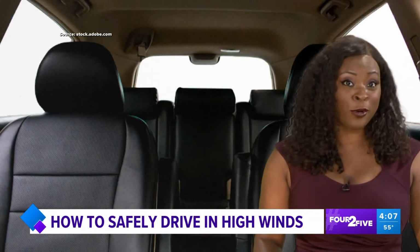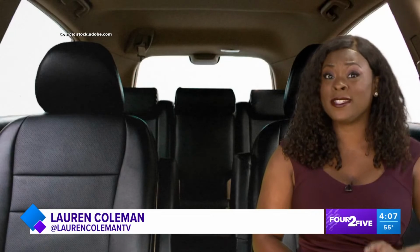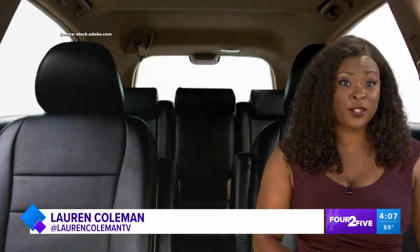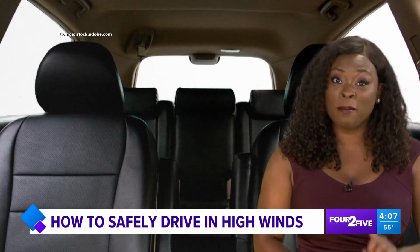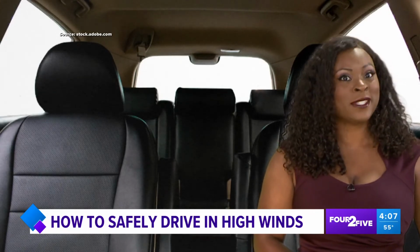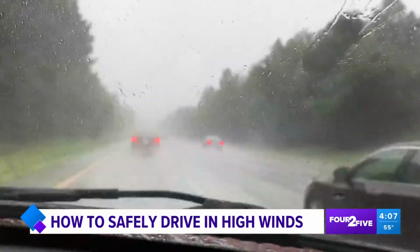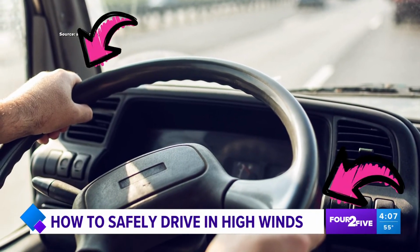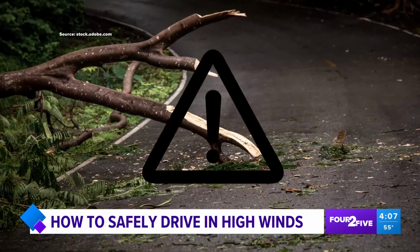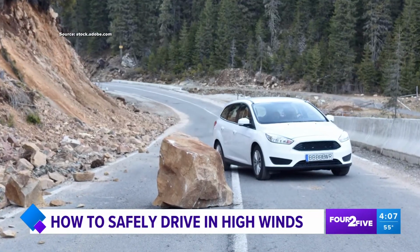We know driving in rain can increase your risk of crashing, but driving in heavy winds can be just as dangerous, even for the best drivers. It's best to stay off the road during gusty winds, but if you must be out and about, here's some safety rules to keep in mind. The National Weather Service recommends the following. Keep both hands on the steering wheel and slow down. Stay alert. Watch for objects blowing across the roadway and into your path.